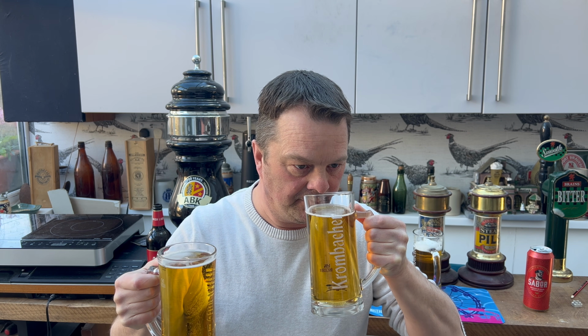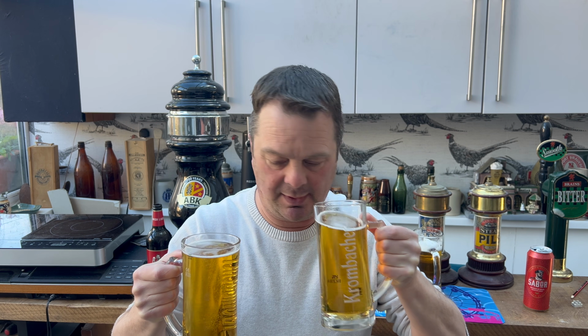What you get from Spanish beer is generally, they're all malt lagers. That's the difference from UK brewed beer. That's the reason why Spanish beer is so popular, is that most of it, not all of it, but most of it is all malt lager. And you can smell that there.